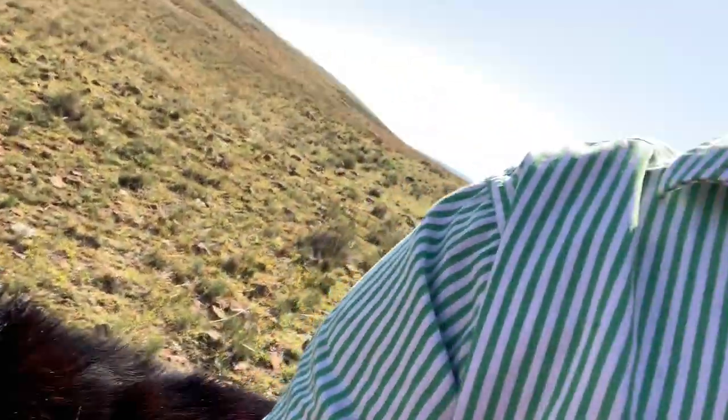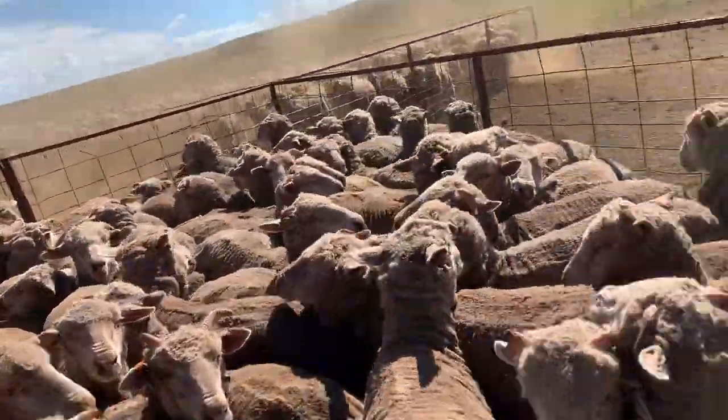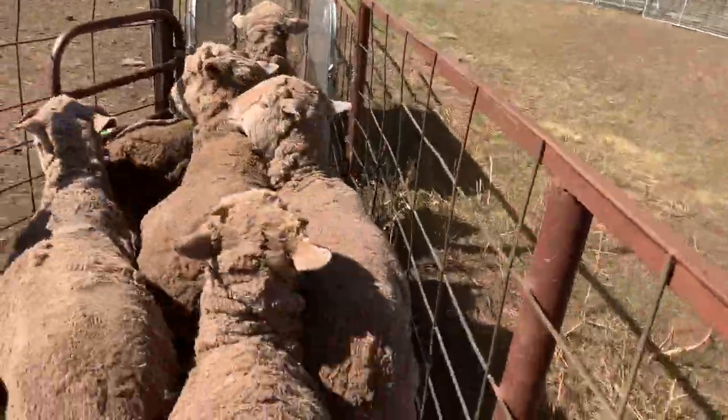Gee, it's always fun when that dog jumps in the back and he's been in the trough. Oh, you wet bastard. Back into vaccinating again here today. Got some young weaners in the macro yards again, so not the best, but anyway.